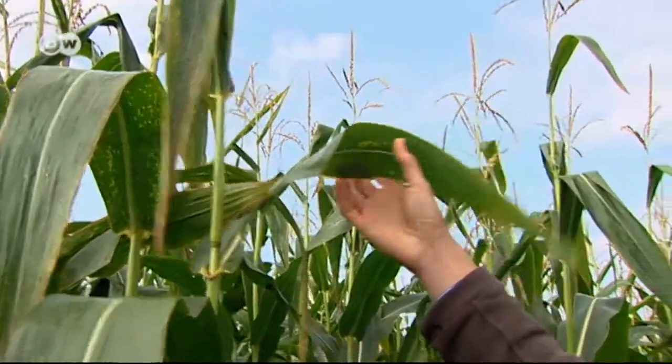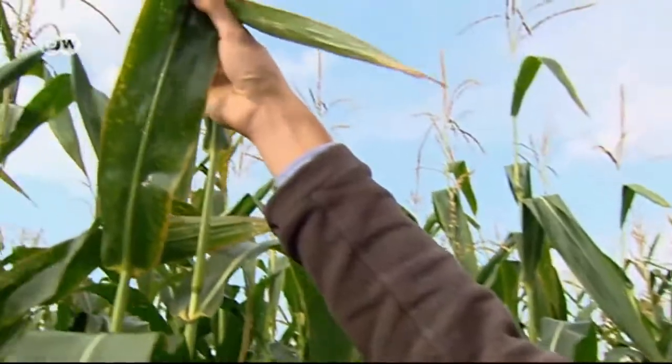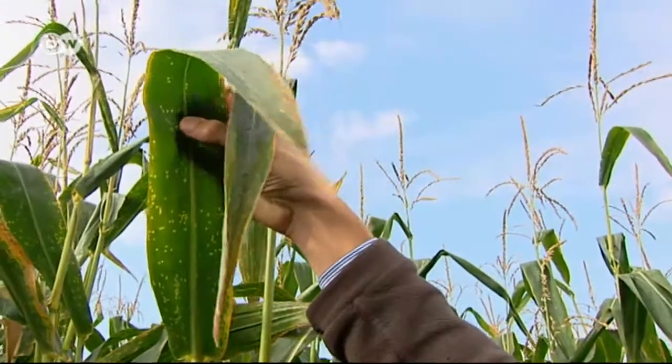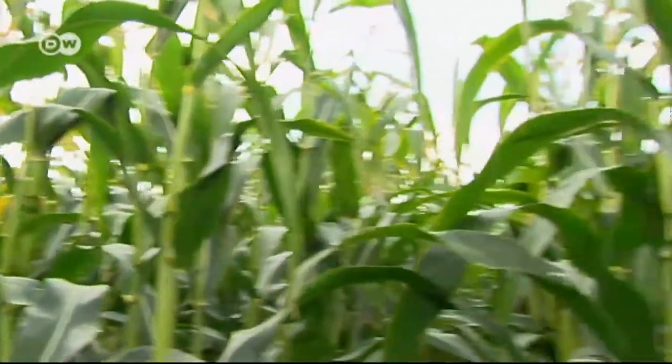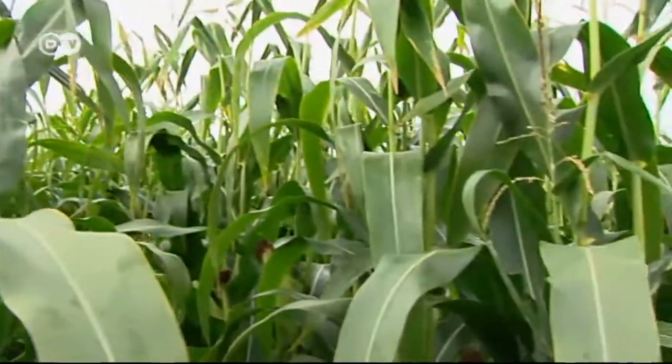A short note on the pathogen. Here you can see the yellow spots quite clearly. In the middle, there's a blighted surface. Basically, that's dead leaf tissue. The more spots there are, the more danger the disease poses to the plant.